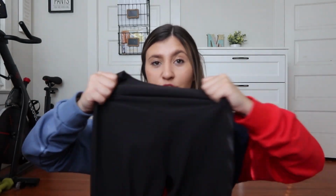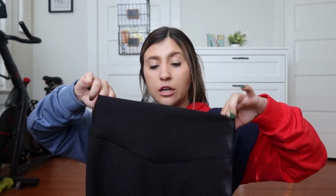Honestly, I could have sized down to a size extra small in these. So if you are someone who is in between sizes, definitely size down. I don't recommend sizing up for these because of how stretchy they are. But they're so thin, so flattering. I wear these all the time. Definitely comfy for just lounging, like I said, or if you want something to wear to the gym.